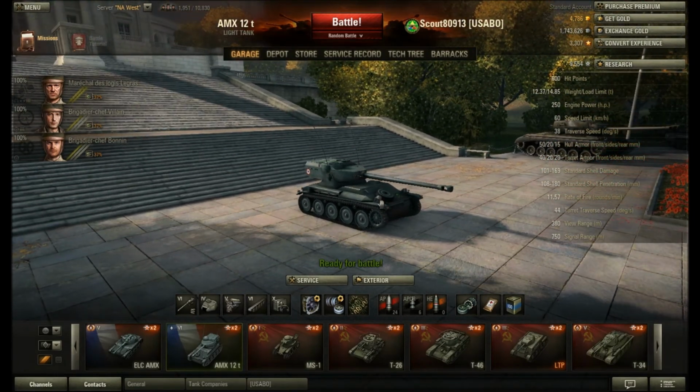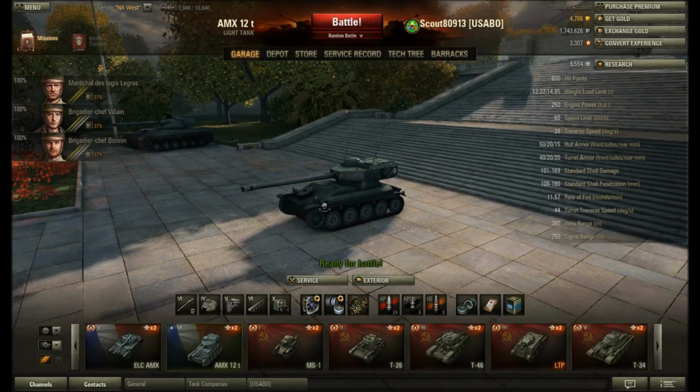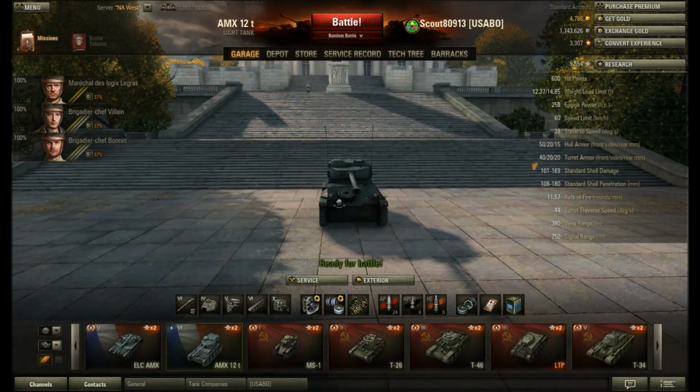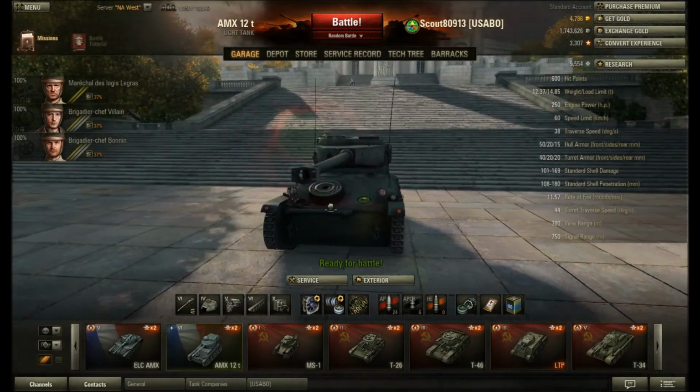The 38 degree per second traverse speed on the hull also means it doesn't turn nearly as well as the ELC, and in fact it'll bleed off some speed as you're trying to turn, which presents some problems of its own. No armor to speak of, of course. We're not even going to discuss it. If you get hit in this thing, it's going to go through.